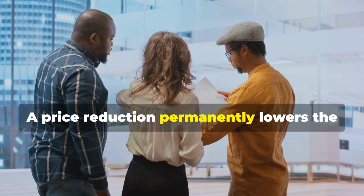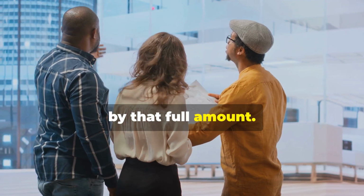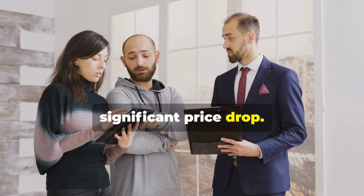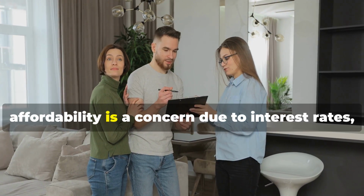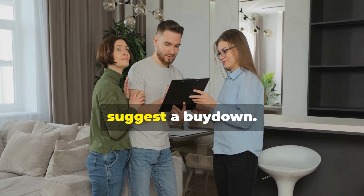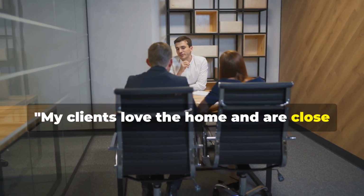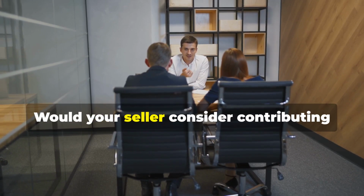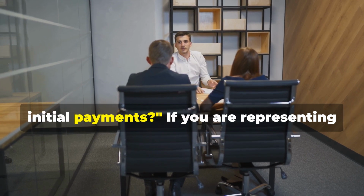A price reduction permanently lowers the sales price, and the seller's net proceeds by that full amount. A buy-down, however, often costs the seller less than a significant price drop. When representing a buyer, if the asking price is firm, but affordability is a concern due to interest rates, suggest a buy-down. You could phrase it as, "My clients love the home and are close on price, but the current interest rates are stretching their budget. Would your seller consider contributing towards a 2-1 buy-down to help with the initial payments?"